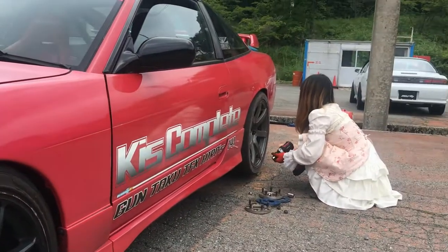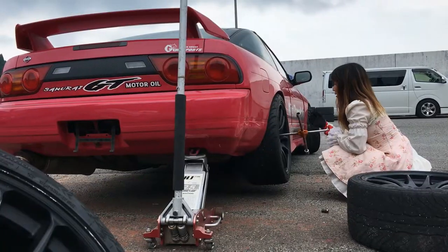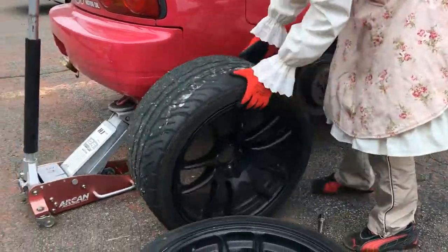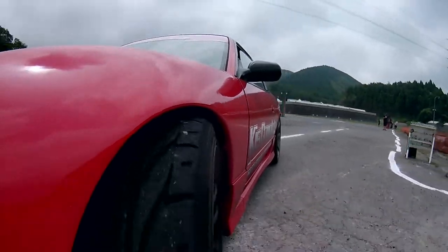Mika-san's car, who is in the middle of Tayako Kanchu. After swapping tires, Mika is ready to head back out. Let's see what she can do.